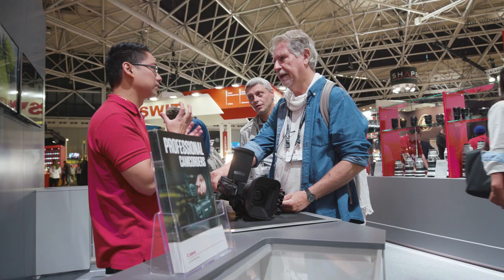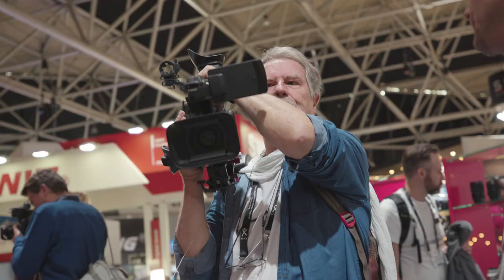And one final piece on the recording specification is quite a good one, that we're now featuring for the first time on a non-Cinema EOS camera, Canon Log 3. So the traditionalists who want to go back to grading it for HDR can also do that in that way as well.